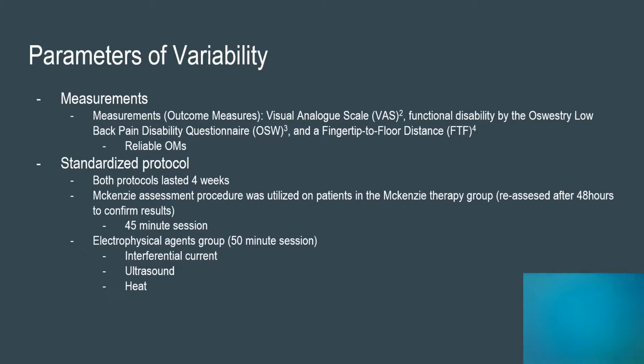For the standardized protocol for these two groups, both lasted 4 weeks, like I mentioned before. The McKenzie group was assessed using the McKenzie methodology, and after 48 hours, they were reassessed to confirm that there was centralization of pain. If the patients demonstrated no centralization of pain, they were recruited for another study and were not included in this study. Each session lasted about 45 minutes.